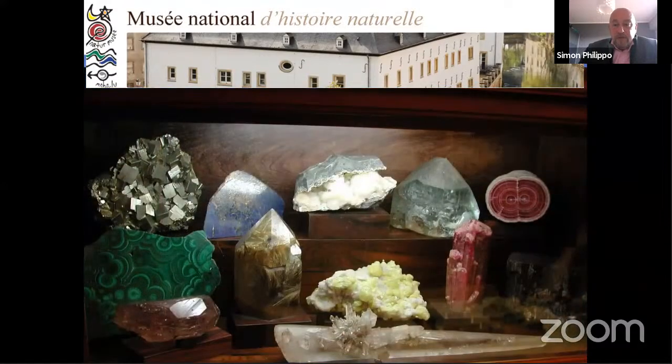One of the vitrines of Jacques with more interesting specimens. Here to the left, you have a very nice morganite. On the upper part, you have a very big topaz, a blue topaz from the... what's the name of the mine? The Virgen da Lapa mine.